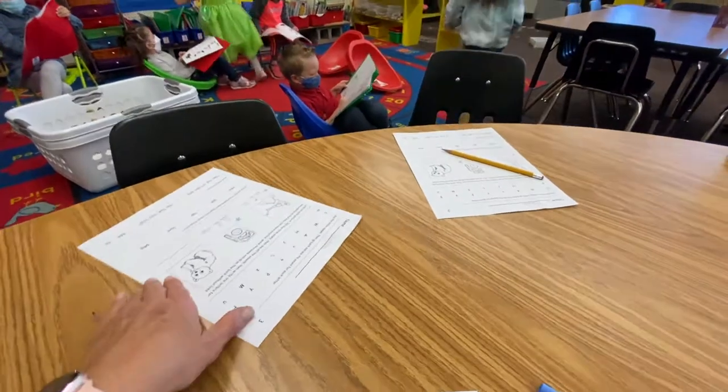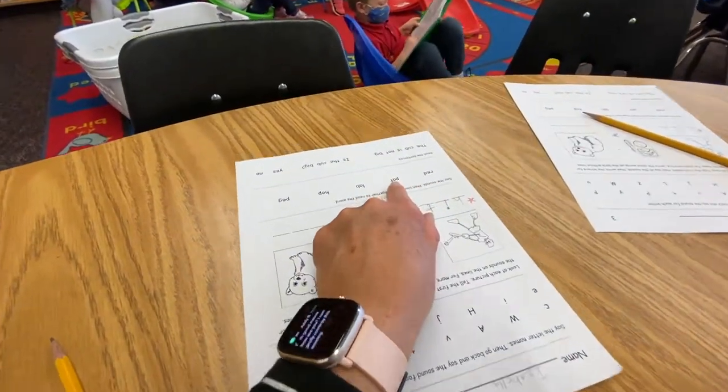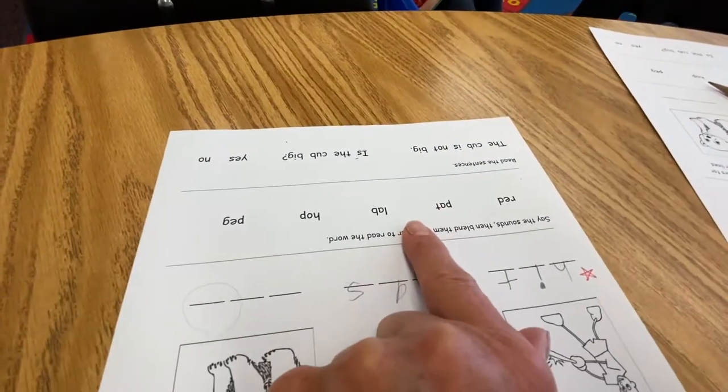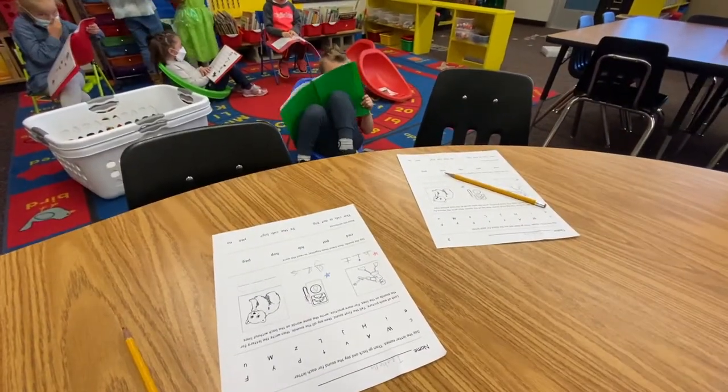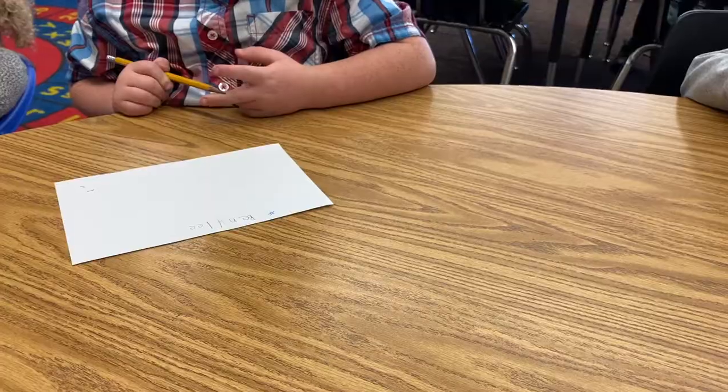They're not really quite ready to read CVC words that aren't on a list, something they're practicing all the time. So I'm not gonna waste my time with that. It's not in their zone of proximal development.